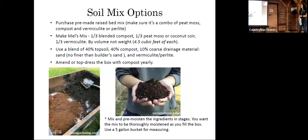So you can purchase pre-made raised bed mix. It can be a little pricey. You want to make sure it's a combination of peat moss, compost, and vermiculite or perlite. Mel Bartholomew's whole method is that it is a soilless mix. So it's not involving topsoil or anything brought in like that. You can certainly make your own mix using topsoil. There's a blend of 40% topsoil, 40% compost, and 10% coarse drainage material. So you could use sand, no finer than builder's grade, or the vermiculite or the perlite.